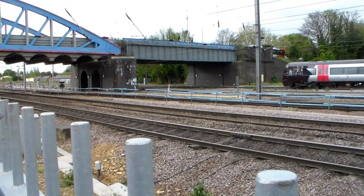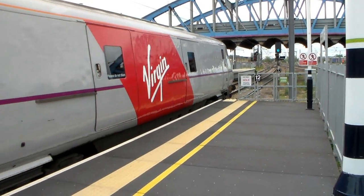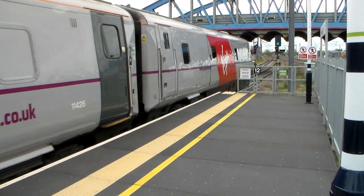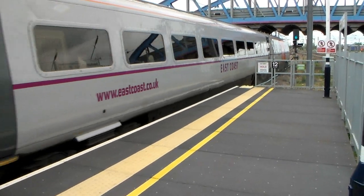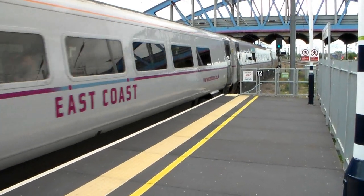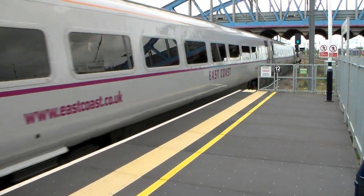Now 22223 is going to lead away the slightly late 0843 Virgin Trains East Coast service to London King's Cross, taking 11426 with it. 11326, this has come from Newcastle. 11295, 10311.